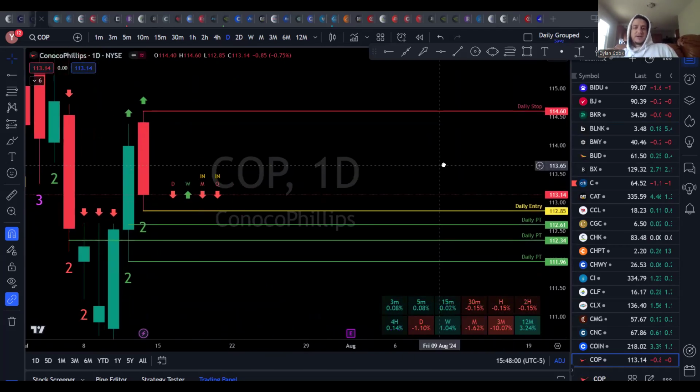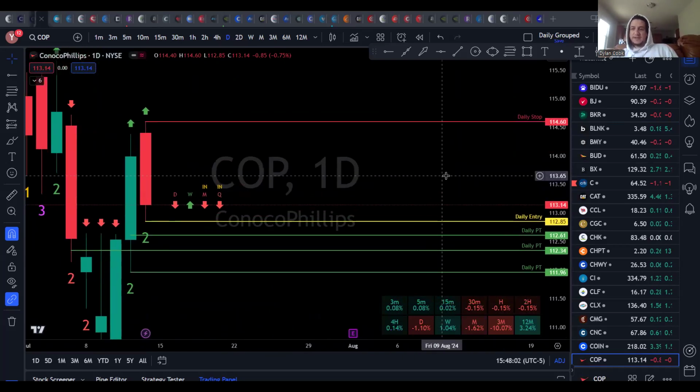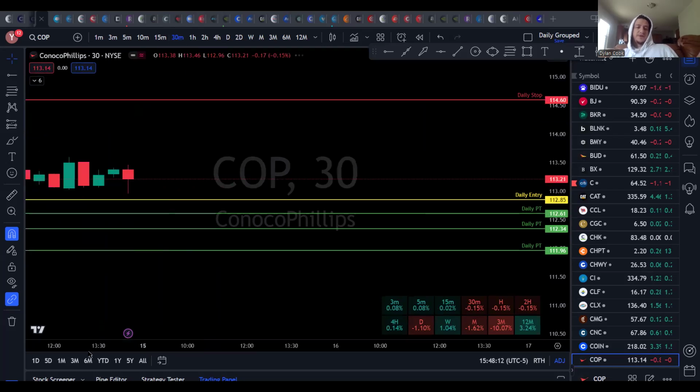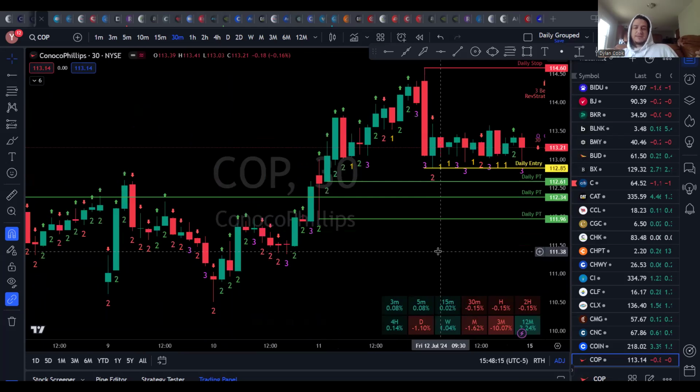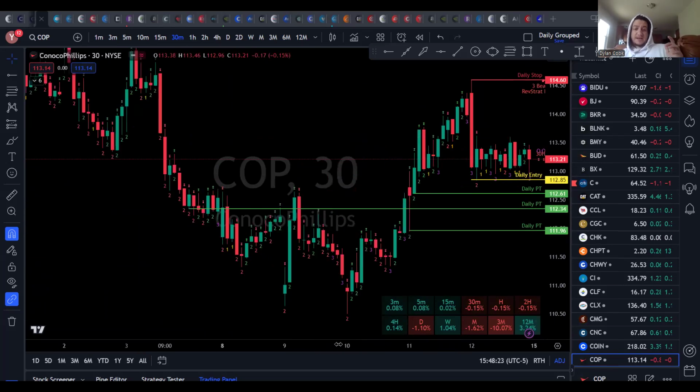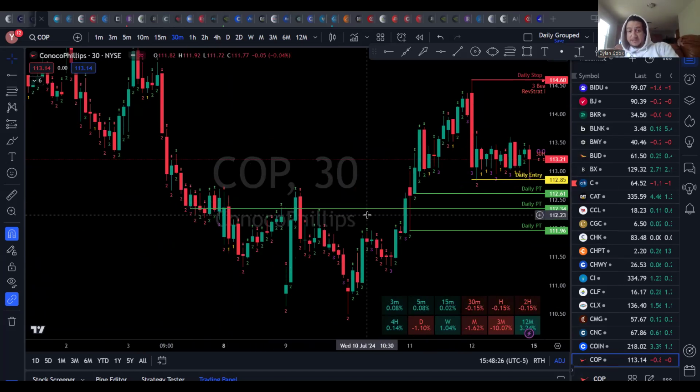Cap, something I hate getting pulled over by, even to this day. Don't like it. But I love making money off of the stock because we have a nice failed two here on the daily. So we know what to do here. We know that we're looking for some puts. If we go to the 30-minute time frame, we can see that we have some pretty easy price targets right in here. Now we have a big gap between the low of the previous day, and we have a lot of choppiness in here.